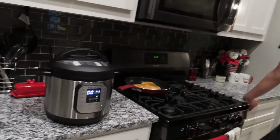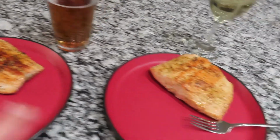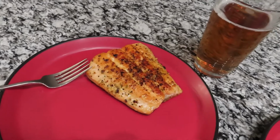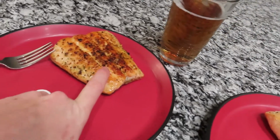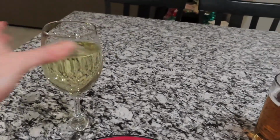Okay, so I've plated the salmons. The larger one for Red, the smaller one for me. Mine has a little bit more color on it because I like mine a little crispier. Red actually has the cream soda, and I have some white wine.